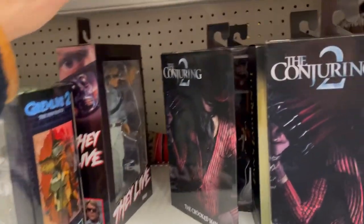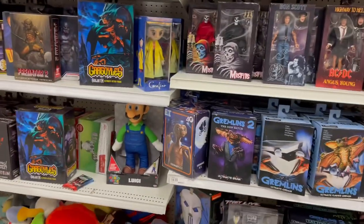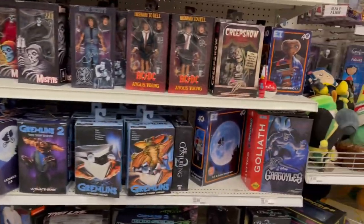Really, it's full. Like, this middle one is full. Their regular collectors is full, and well-kept, too. They keep it organized, man. It's very nicely done. Right? Look, they are neat and organized.